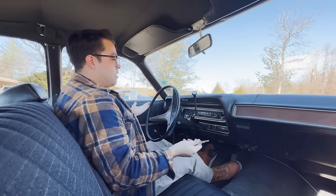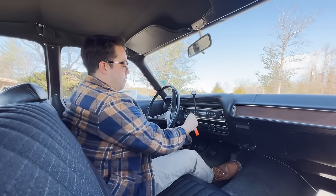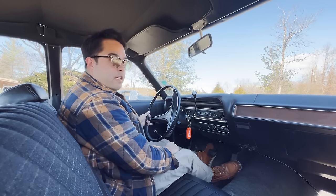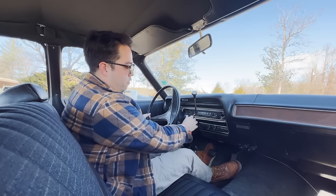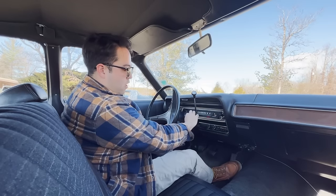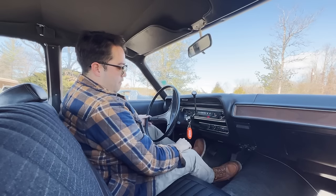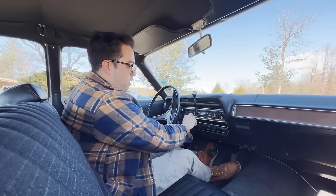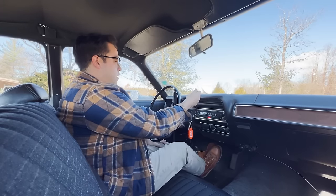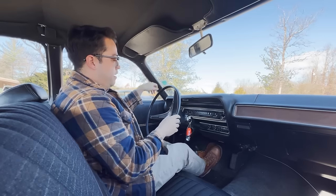Anyways, in order to start the car, it's already in reverse. So you'll have the key in the ignition. You'll push the clutch pedal all the way to the floor. It has to be all the way to the floor in order to start. You'll see if I don't push it to the floor, nothing. It won't start. Now, if I push the clutch pedal all the way to the floor, bingo. After that, you can shift it into gear.